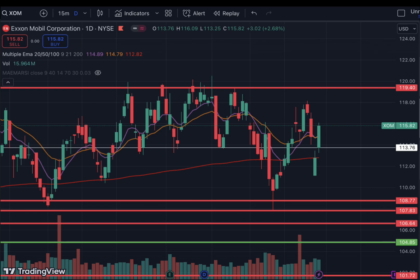One thing to note with ExxonMobil is the same way it's back in this channel, it can fall out of the channel again. Last time it fell out of the channel, we dropped a whole $4. That's a big drop. Last time we got into this channel, which was just a couple weeks ago, we went from 113 all the way up to 118. That's a $4 or $5 gain. So again, something to watch this level. I would look to trade up to 118.